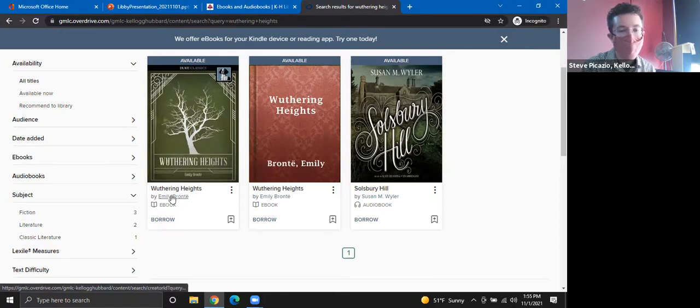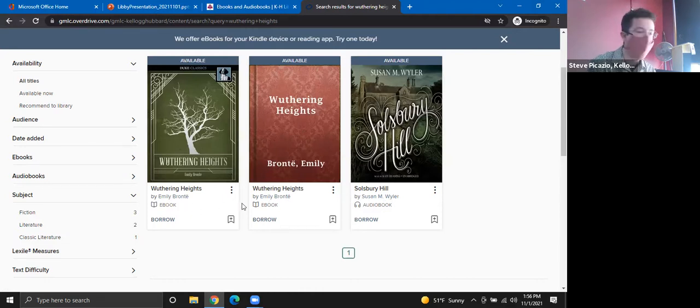And then a little further down, I can see the format. So here I've got the title, the author, and then it's going to tell me the format. In this case, one ebook, another ebook, and then this is an audiobook. So that's how I can know, if I'm specifically looking for the ebook, that I'm getting the right thing, or vice versa if I wanted the audiobook. And then at the bottom is my borrow option. And like I said before, if this said waitlist at the top, it would say place hold instead of borrow.